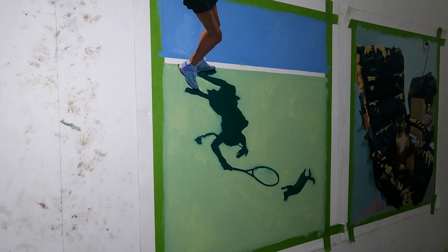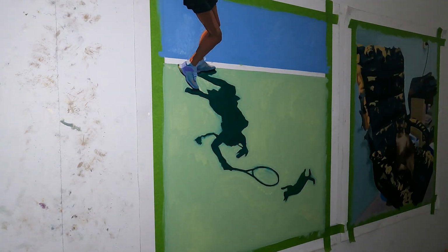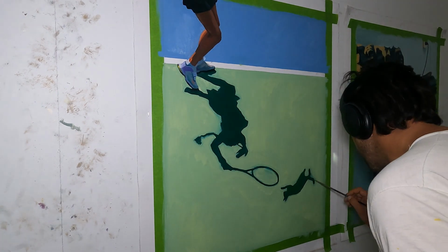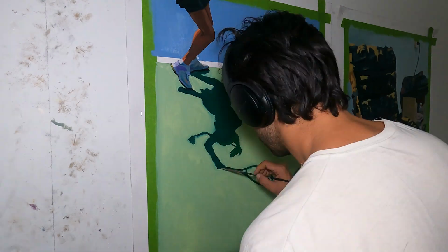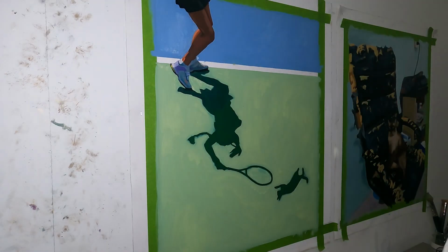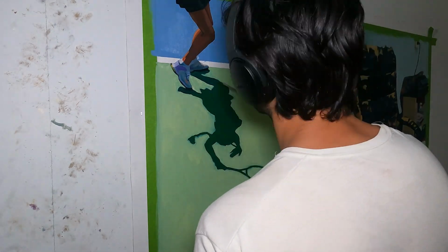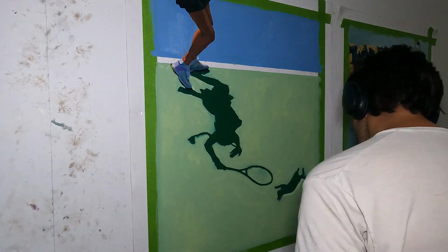So this last day was pretty straightforward. I'm working on the shadows, and I was having a little bit of trouble getting the exact tone right. I had gone a little too dark the first time around, so I tried to go a little bit lighter, and then I ended up going a little too light, but eventually came around and corrected it. Here, with the layering up, you can see the subtle difference, but it's not too dramatic.